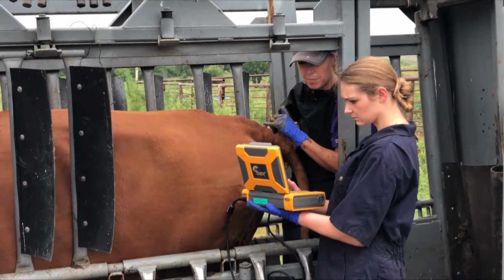We're going to talk about reproductive efficiency of the cow herd. Dr. Lacey Robinson from Kansas State University is my guest.